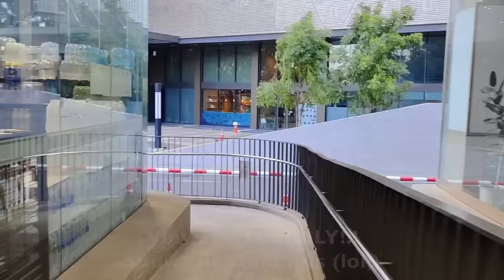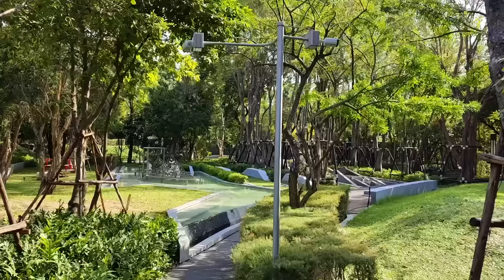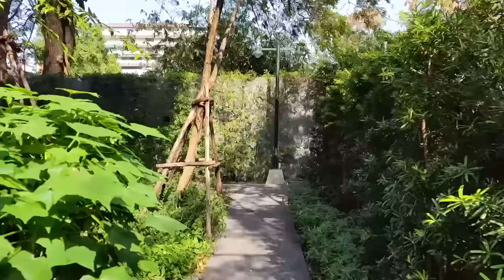Okay, now that you've seen the conveniences just outside the door, let's finally have that tour, shall we? Well, by the way, around back, we have a little park area. Nice little seating area here in the shade. I should add residence park, not just park. You have to live here to access. Quite nice.